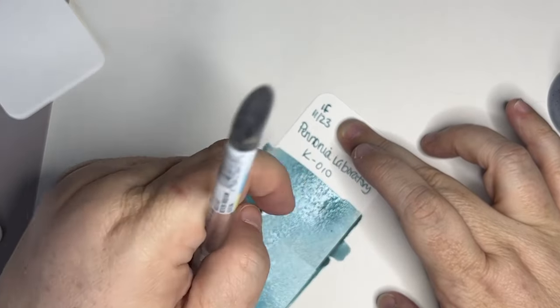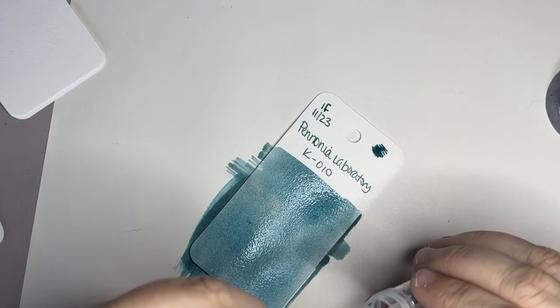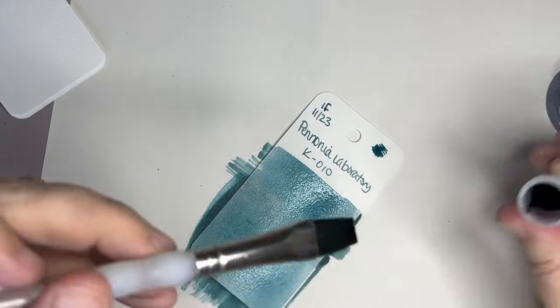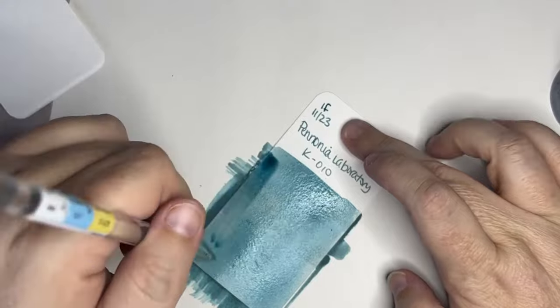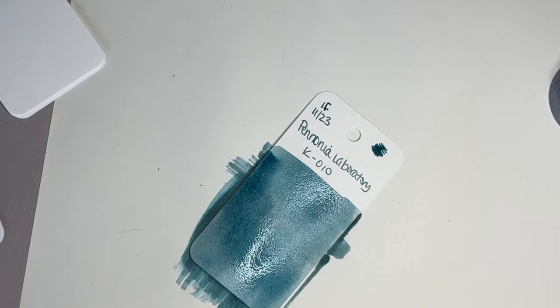Vinta Lucia also comes to mind. However, I think that is a little lighter. I think it's one of the Tatcha inks that is also this similar color. Oh, I like that a lot. I like that very much.